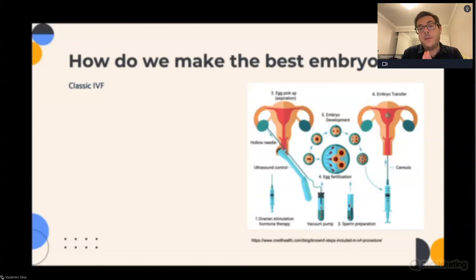We make those follicles grow, and when they are big enough, typically when they have a diameter above 17 millimeters, we trigger the ovulation with another hormone, and we do the aspiration. I'm obviously not going into details. So we do the aspiration, we go with a very fine needle into the ovaries, we collect the liquid that's inside every follicle that has been developed inside the ovaries.